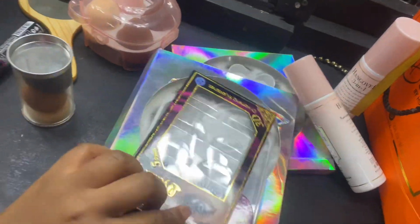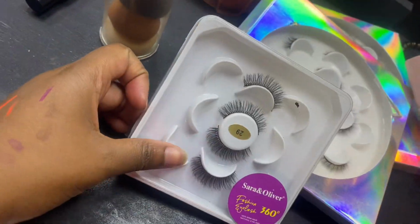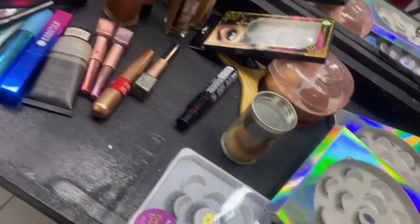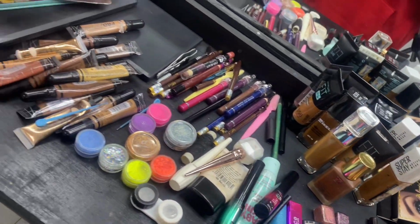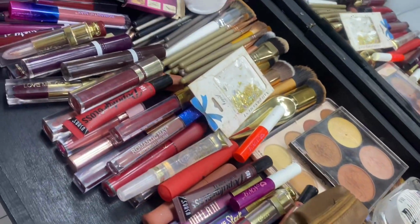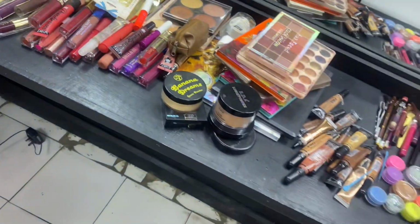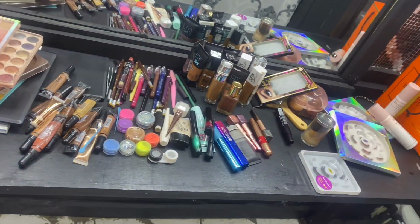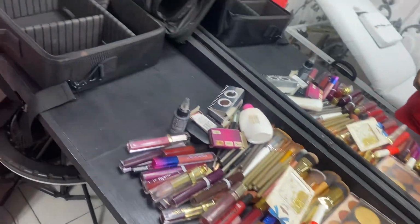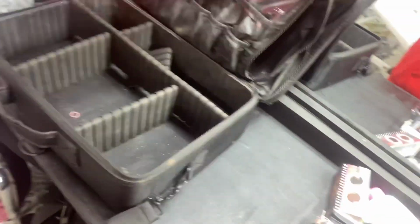These are lashes, some are half. This is all I have. I've forgotten, I had gotten some other things.